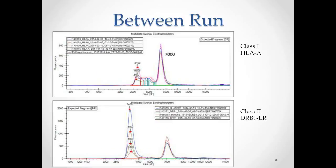So just quickly again with between run, I've got a HLA-A class 1 assay. So our HLA-A size is 3,400 here, and here's the peak. They all overlaid nicely. This is the same sample run on 5 separate reactions. And then here for class 2, DRB1 at 3,400, we can see our peak here. It's 5 different reactions again, hence the differences in concentration, but this picture does quite clearly show that whilst the PCR reactions are different, the peak size across each run remains the same when run on the lab chip.